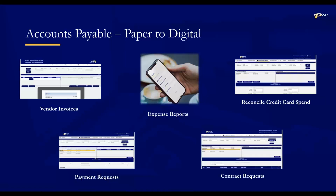And then lastly, there's also functionality for contract requests.